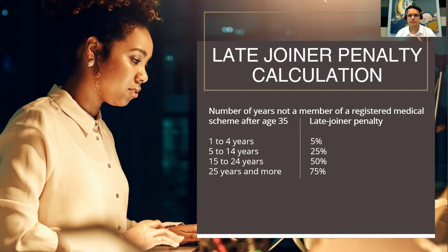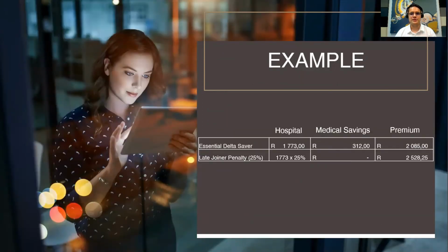To show how the late joiner penalty is applied in a basic example, say you have chosen the Essential Delta Saver as your medical aid option of choice. Please note that your late joiner penalty is only applied to your hospital portion, meaning if you are on a medical aid option that has a medical savings account linked to it, the penalty will only apply to the hospital portion and not the day-to-day portion as you can see below.